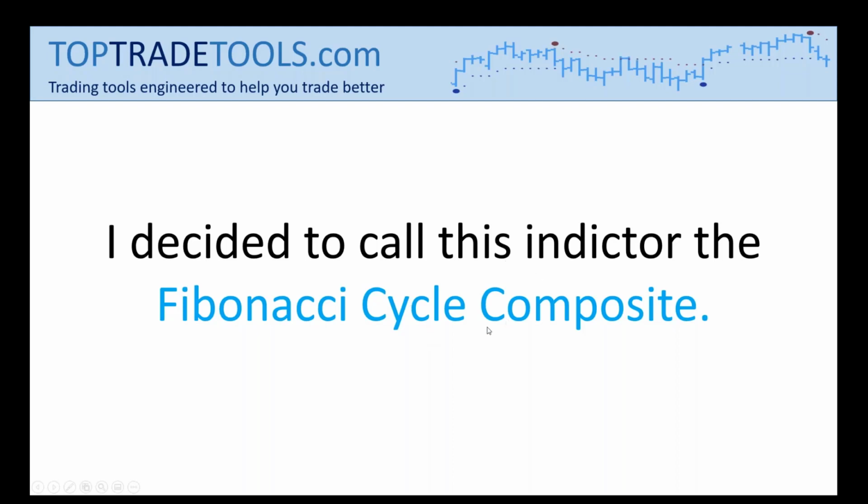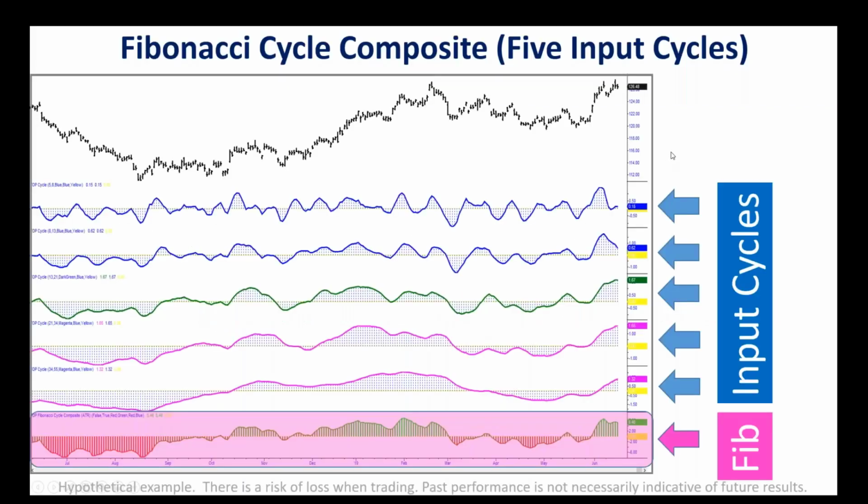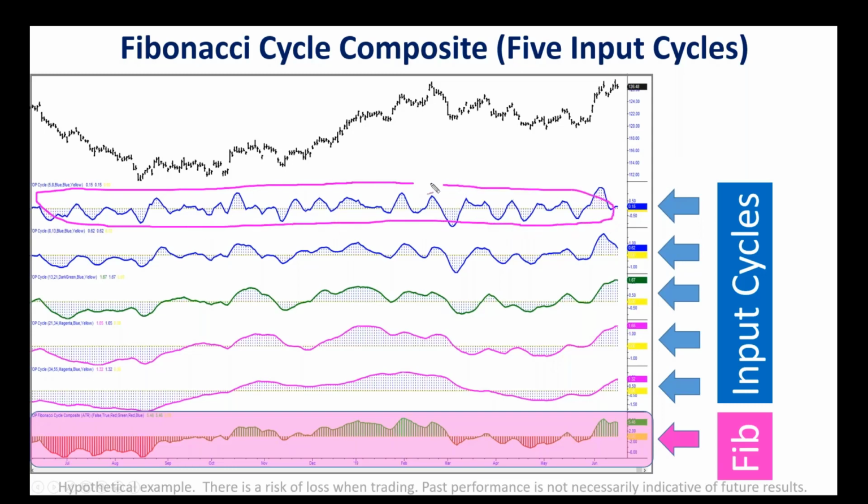So I decided to call this indicator the Fibonacci Cycle Composite. The Fibonacci Cycle Composite tracks cycles across 5 different time frames. So let's take a look at what this looks like. The top cycle, again, is my tradable cycle. This is defining my shelf life. This is defining where I want to start buying and where I want to stop buying for an upswing, or where I want to start selling or stop selling for a downswing.